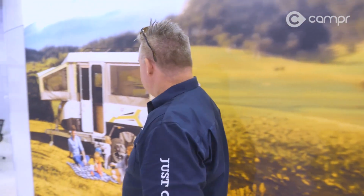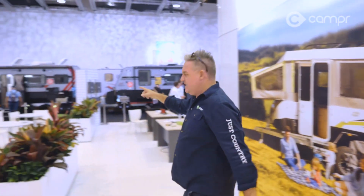Morning is broken in the great outdoors. Another beautiful day in paradise here in Queensland. I'll go for a walk over to my van. Maybe I'll get one of these vans over here.